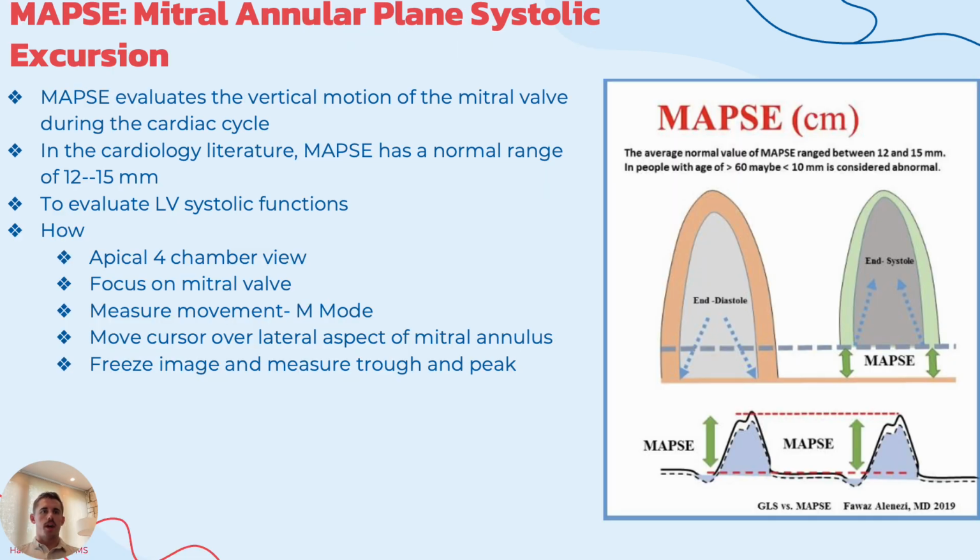So now we're going to be looking at MAPSE and TAPSE. MAPSE is the mitral and TAPSE is the tricuspid annular plane systolic excursion. So these are measurements that add valuable information to the function of the right and the left heart, and they highlight abnormalities that you might not see when you're just evaluating ejection fraction, and the ejection fraction is normal.